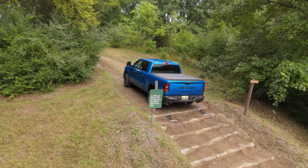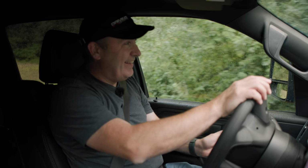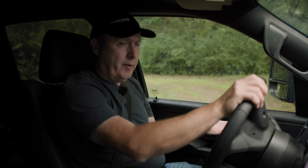And up we go. So that's what it's like to crawl up steps, I guess. Now this is equipped with a locker, even though it is the entry-level off-road trim. But of course, you would expect a locker, right? I would hope so.